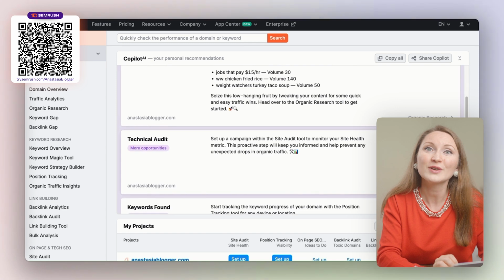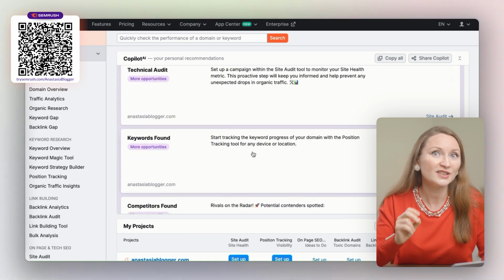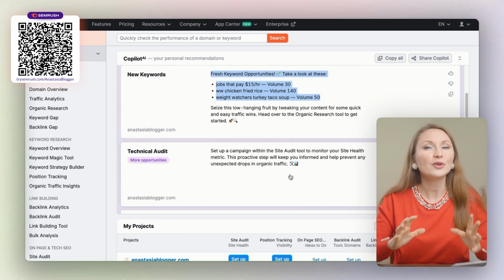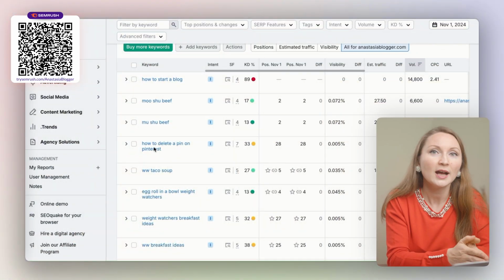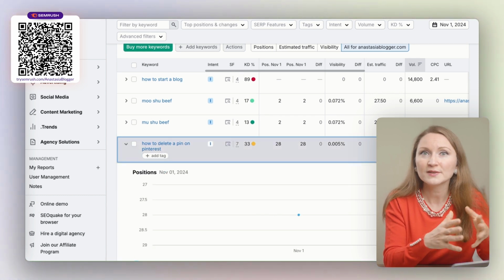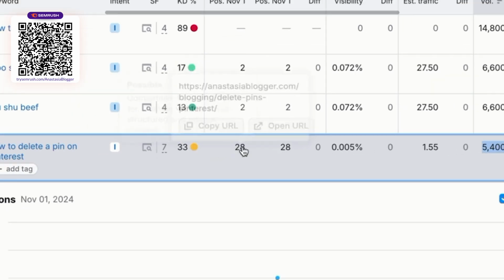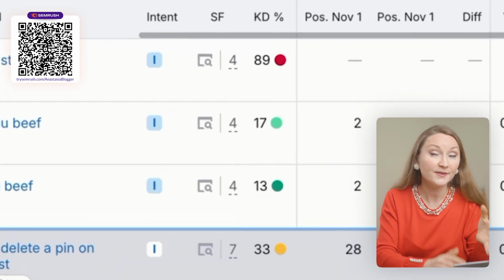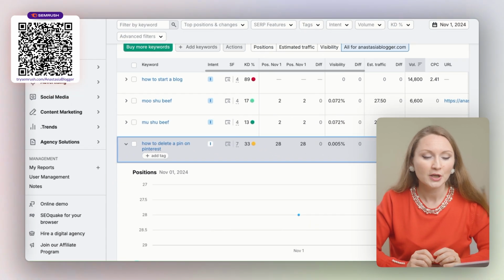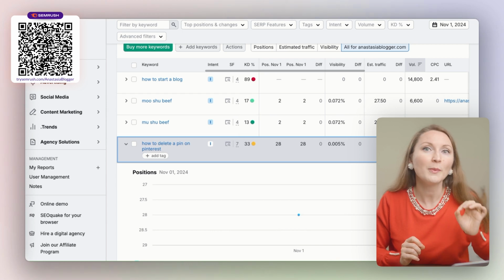It alerts me on traffic drops on specific pages of my website and also suggests new keywords that I should try to rank for because they're related to what I'm already ranking for. For example, you can check this keyword, how to delete a pin on Pinterest. You can see that its average search volume is 5,400 per month, and my ranking is not high enough. My site is on 28th position. SEMrush shows me here the keyword difficulty, and this particular keyword is competitive. So other sites with higher domain authority might still rank higher even though my article is pretty good.